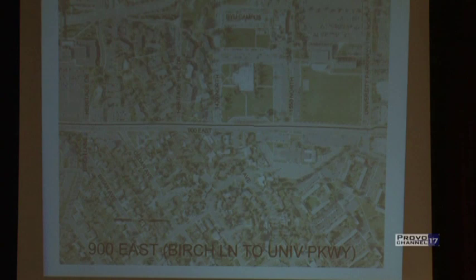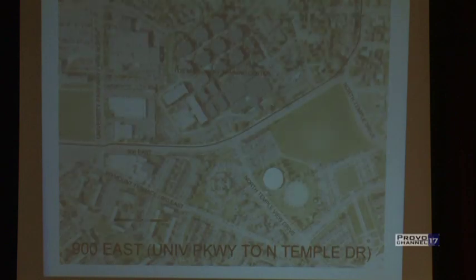But in any event, there is one lane of traffic each way through this entire stretch. 9th East is always kept open in the north-south direction. There will be some weekend crossings, like University Parkway, where they'll need to cross within a weekend, and the public will be notified and it will be scheduled when that occurs. When that occurs, the other streets, the intersections, are open.